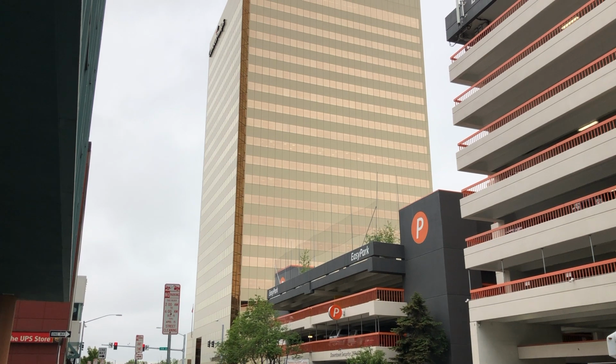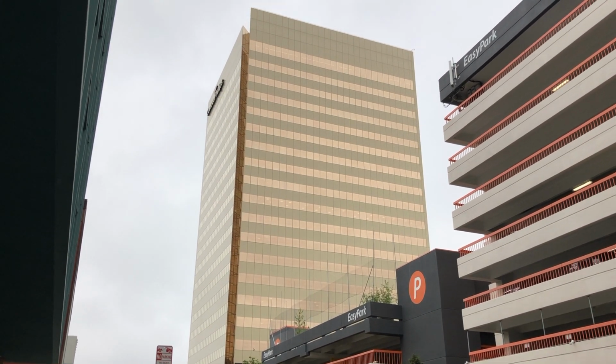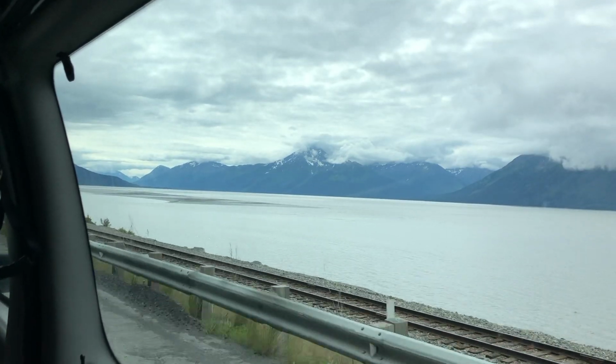I also found the tallest building in the state of Alaska, which is only 22 floors.